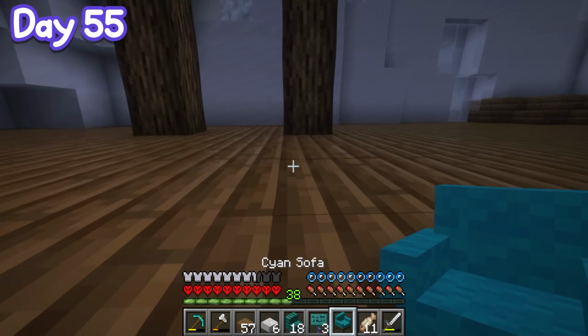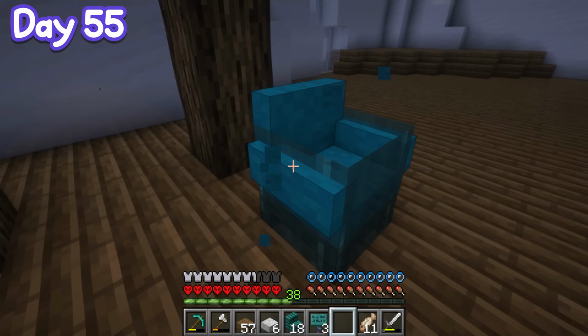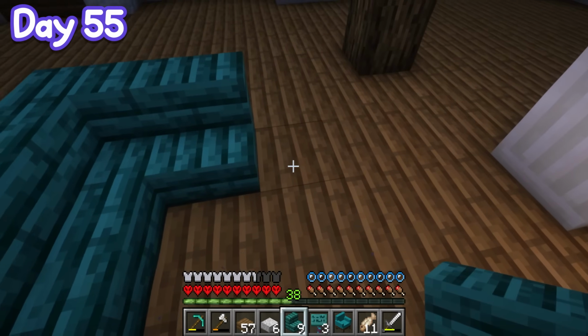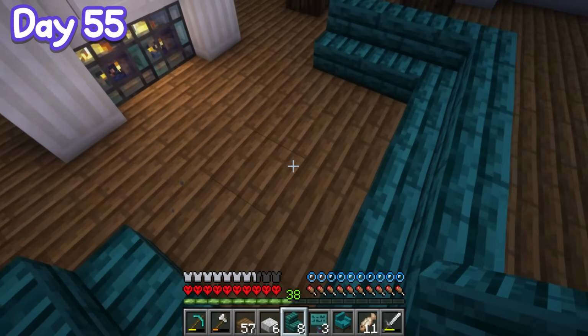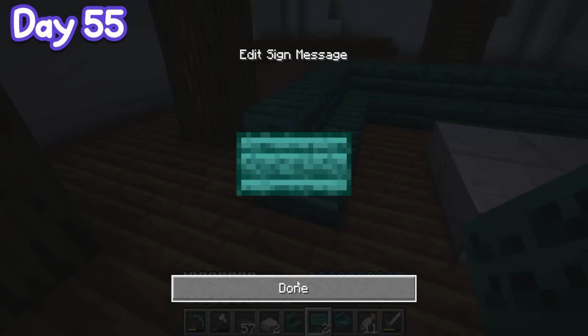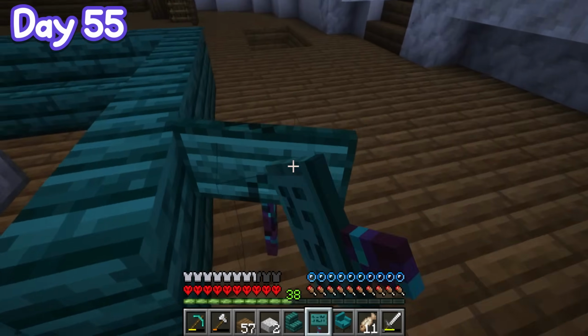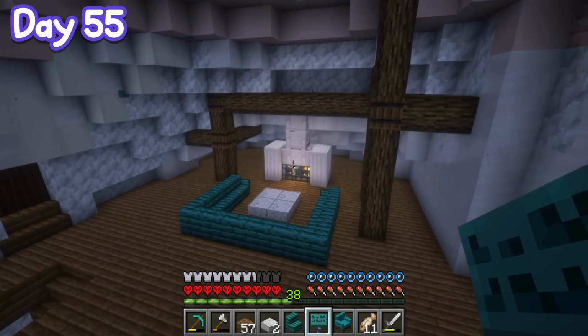I do actually have a mod that lets us have sofas and stuff, but since we're underwater, it looks like they're not going to work for us. So I was thinking we could probably get away with doing the old-fashioned way of making a sofa with the stairs, and then put these signs on the side for little armrests. Oh, that's not in the right place. And I think that makes a cute little sofa area.